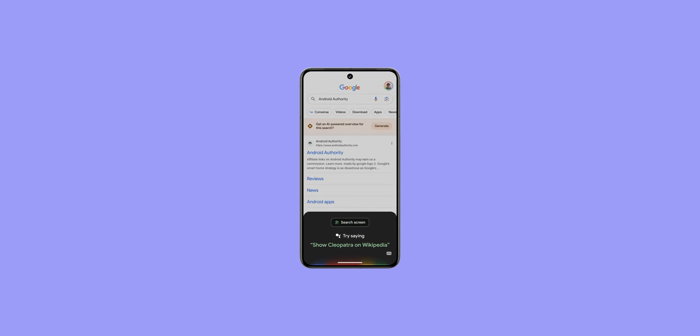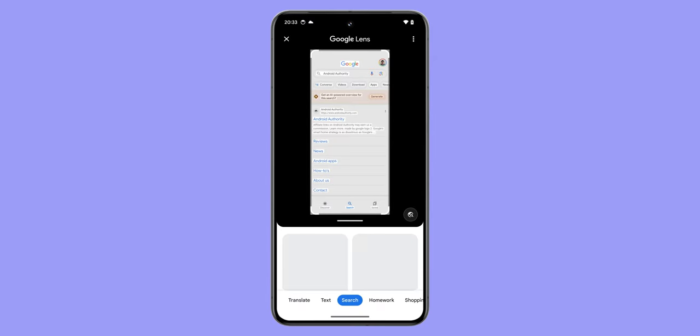A separate flag needs to be toggled so that long pressing on the bottom bar does anything at all. But even if that flag is enabled, screen search still doesn't work effectively, but it could be an extension of the floating search widget that I mentioned previously with the Pixel launcher. And it's something that we hope to see fleshed out again as this beta progresses.